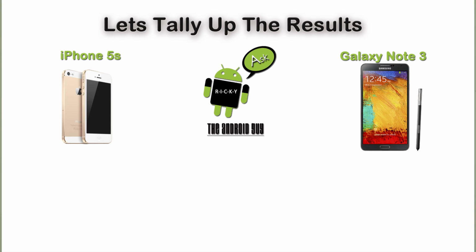Alright, let's tally them up and see which smartphone really is better for the holidays. When it comes to the look and feel, these are really two of the top premium feeling devices out there. If you hold either one of them, you're going to be pleased, and they look great. So for look and feel, it's really your choice because both of them do a great job.